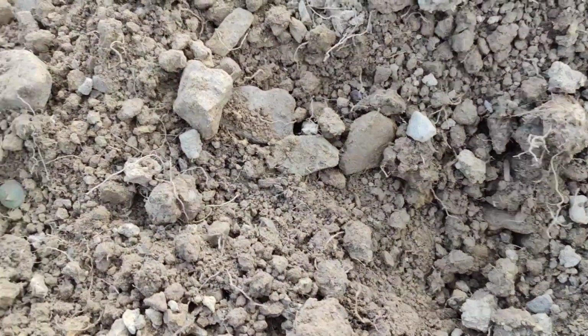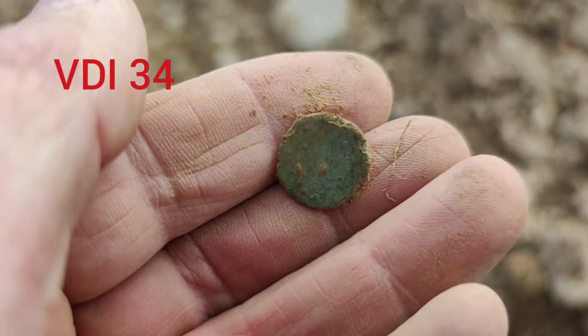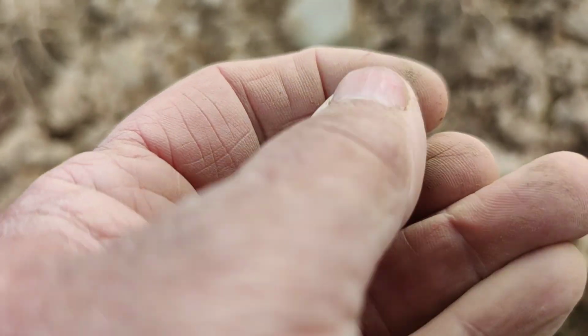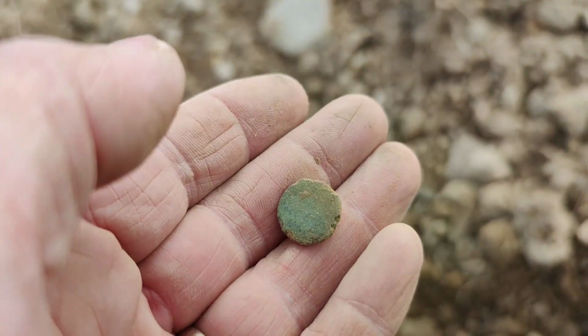This was reading about 34, and it's another little button. Little pewter button. Right, on to the next hole.